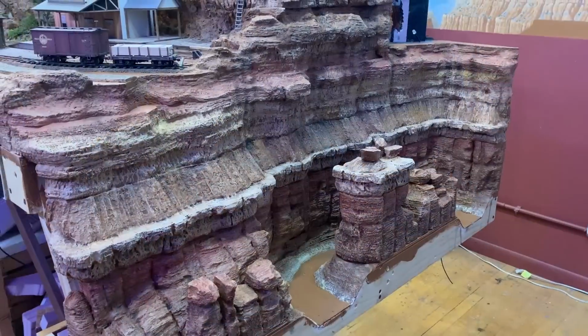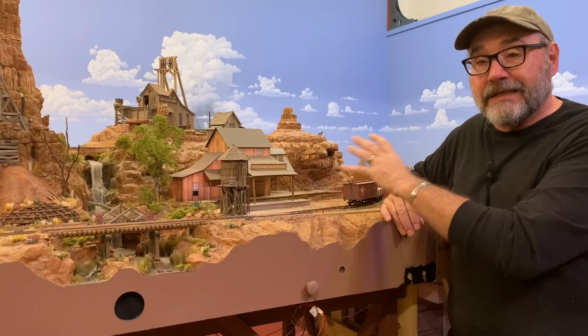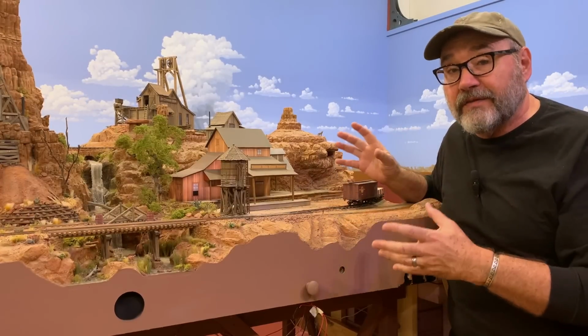Howdy folks, Dave here at Thunder Mesa Studio with a small project today for the ON30 Thunder Mesa Mining Company layout. And when I say small, I mean small. As I was working on Coyote Canyon last week, I also kept looking at this scene over here, which is directly adjacent to it. And this is the scene around the Thunder Mesa Mill.